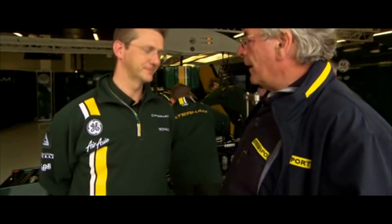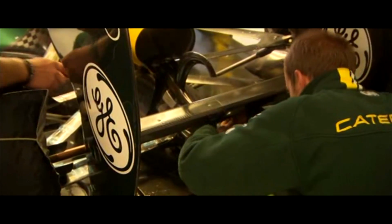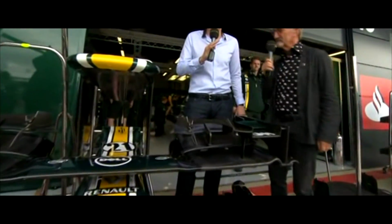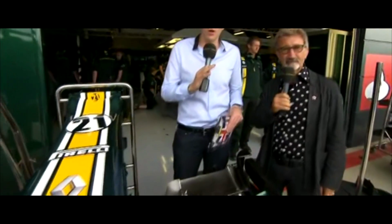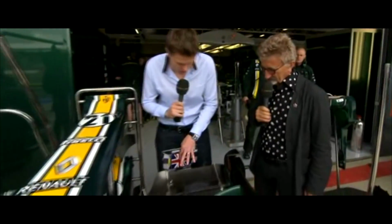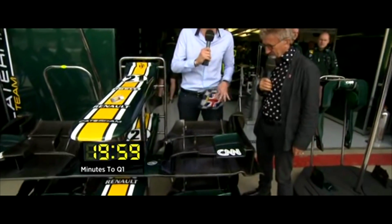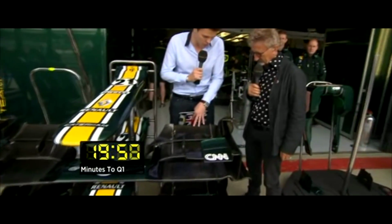Well, good luck for qualifying, and I hope you have a good weekend. Thanks very much. Thank you. Well, we do hope they have a good weekend because, of course, this is their home Grand Prix. This is the race that they've said we are now going to be competitive. And you only have to look at the intricacy of this front wing. Look at the amount of work that's gone into that. I just spoke to a member of the team. They said 4 or 5 weeks' work on this.